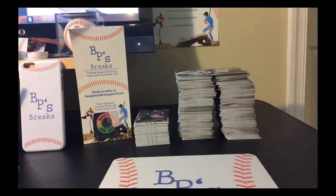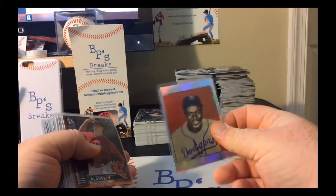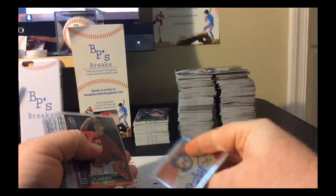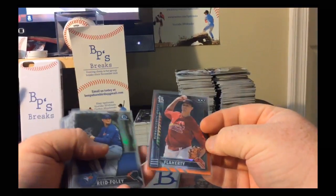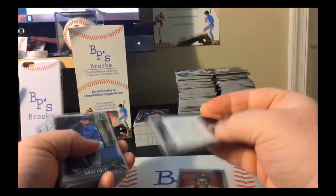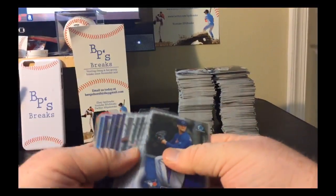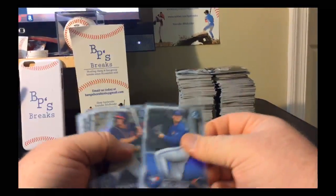Non-auto colored numbered stuff. We got Jackie Robinson, refractors that never were. Number 287 out of 499. Jack Flaherty, we got an orange refractor, Bowman Scouts Update. Number 21 out of 25. And that was it for the numbered inserts.